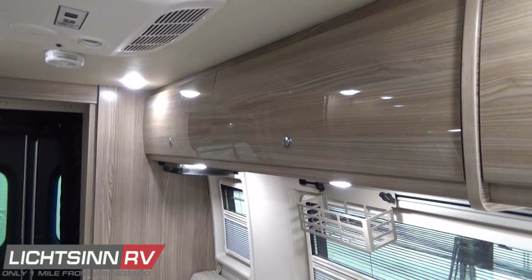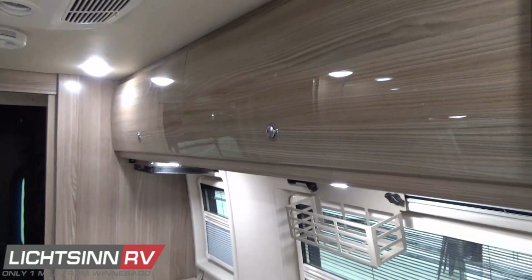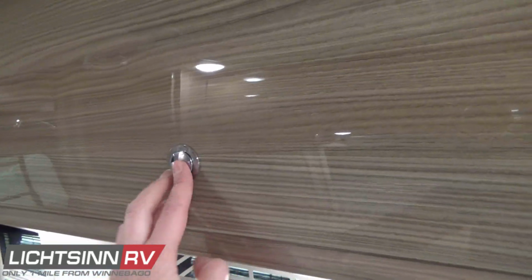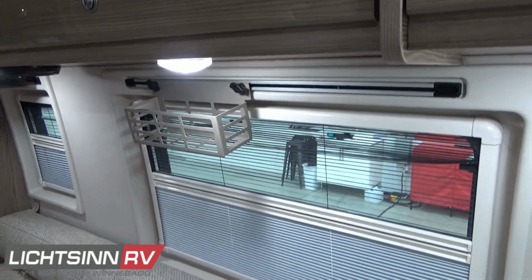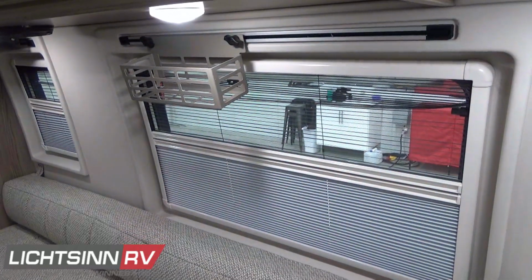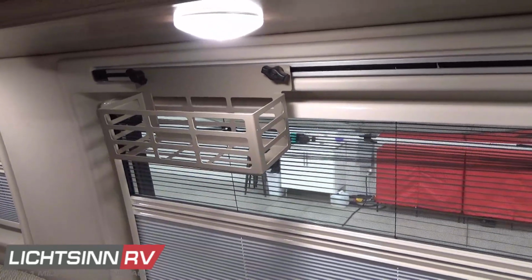Another full bank of high gloss Macchiato Techniform Italian cabinetry runs to the rear here over the driver's side twin bed. Again, partitioned so that things don't slide around in transit. Continuing on with the Ram Tough Track mount system, additional storage, and then also an anything keeper for the driver's side twin bed at the headboard of that bed.